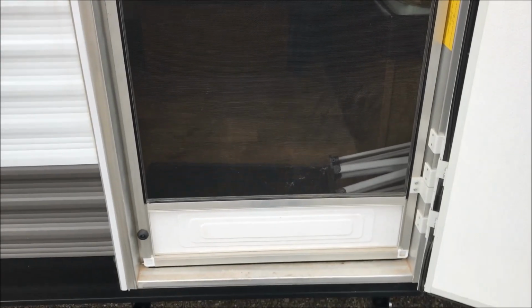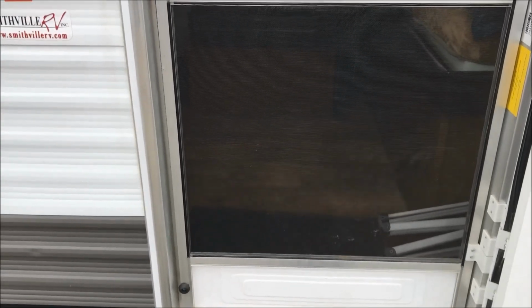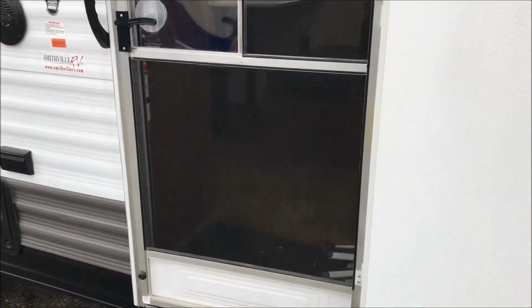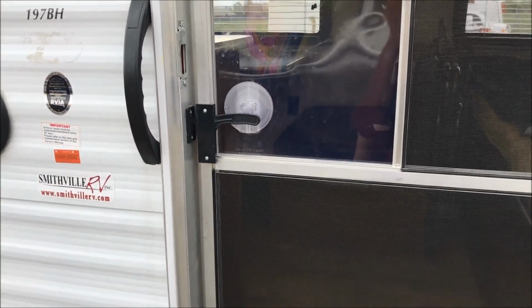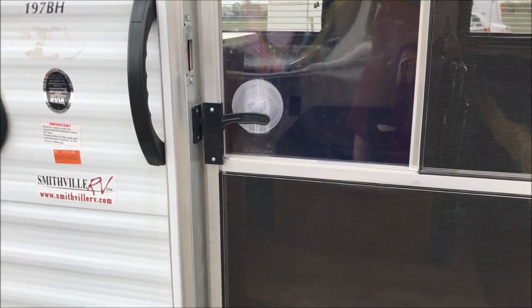out pretty easily. Some of the other screen doors out there will have a kick plate across them. Some of the Airstream trailers will have that. Not a big deal for us. Whoops. But again, look at it. See, it popped open on its own. The fact that it's not really staying shut very well, I would say is definitely a minor irritation and bordering on a failure.